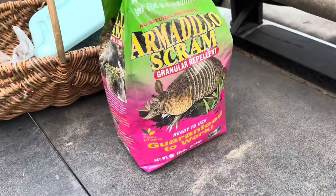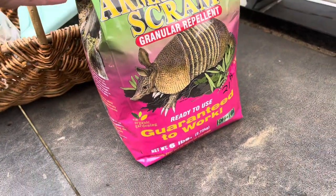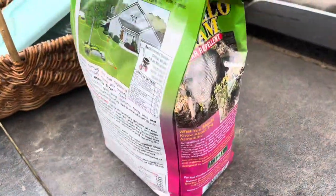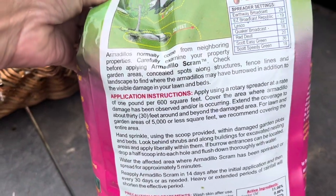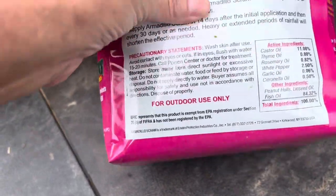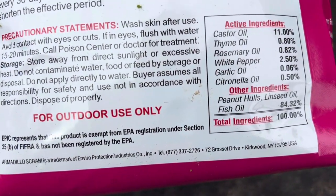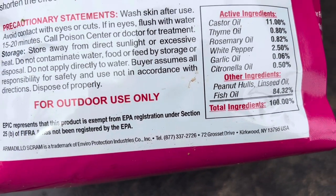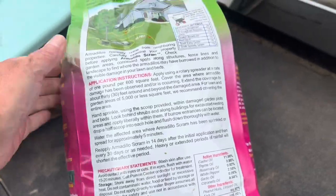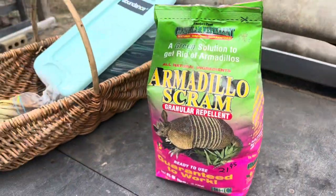But while I was there, I picked up some armadillo scram. This stuff really works, you guys. It really, really does. And it's all natural. It's all organic. I can't remember the ingredients. Here it is. The ingredients are castor oil, thyme, rosemary, white pepper, garlic, citronella, peanut hulls, and fish oil. And this stuff really works. It's hard to get, but it really works.